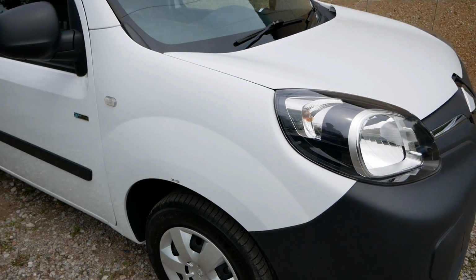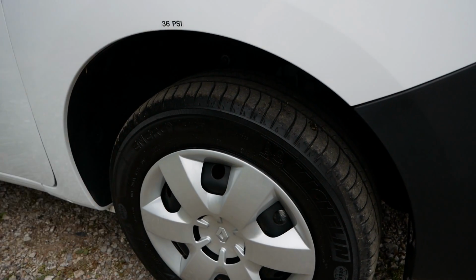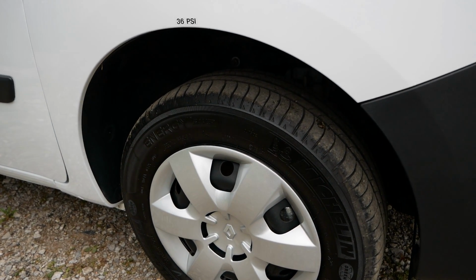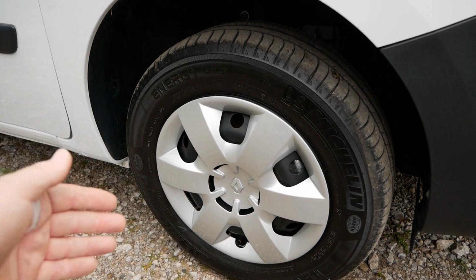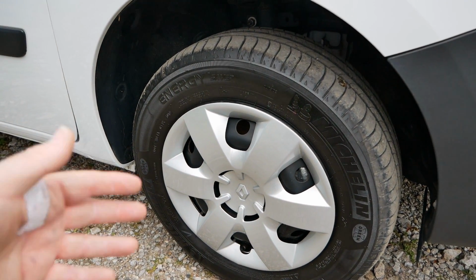So first off, let's start down here. The tyres are obviously all good because of the low mileage, but I've got the tyre tread depths on the website. The wheel trims are all good. Often these get scratched because they do protrude a little bit, but they're just plastic wheel trims.